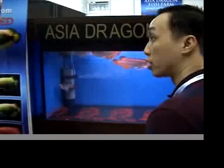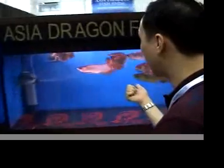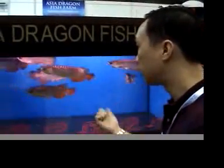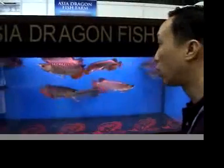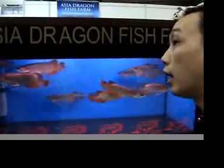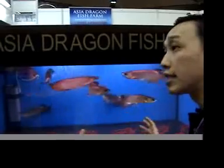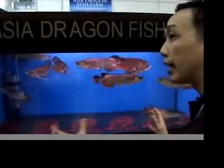Originated from Indonesia as well. Yeah. So this is what we call the crossback golden, where you can see the scale itself is crossed over the back. Right. So this is basically a type of golden arowana from Malaysia. Does it reach a similar proportion to the other species? Okay, for golden arowana, in terms of sizes, they are slightly smaller than the red one.